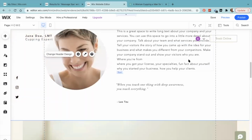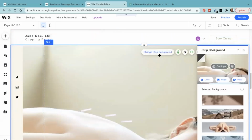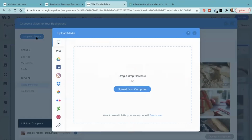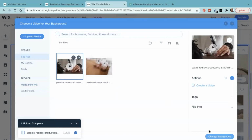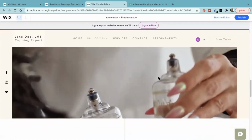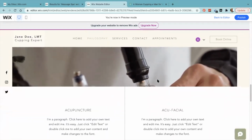Going back to the editor. Remember how I added a photo right here? We're just going to click the strip, change strip background. We're going to go to video this time, and go to upload media. Let that load. Okay, now that it's loaded, we're going to go to change background. Let's see what happens. While you're making your website, you can always preview your work. So I'm just going to go over here to preview. Oh, that looks amazing. Wow.